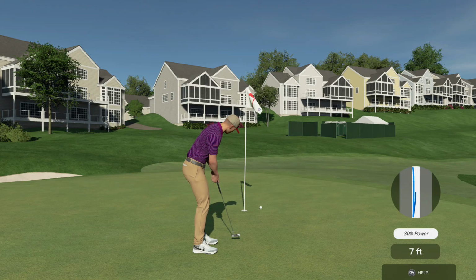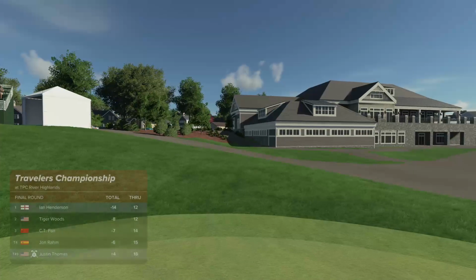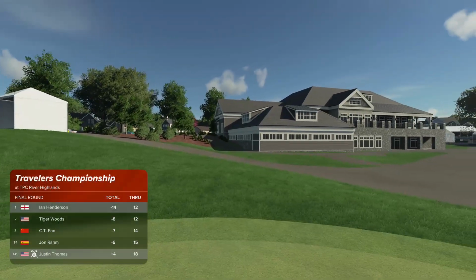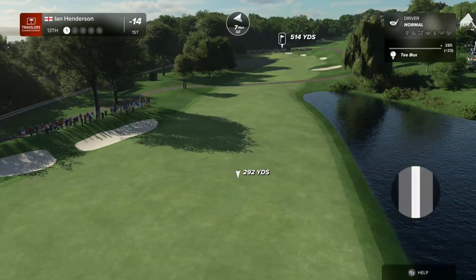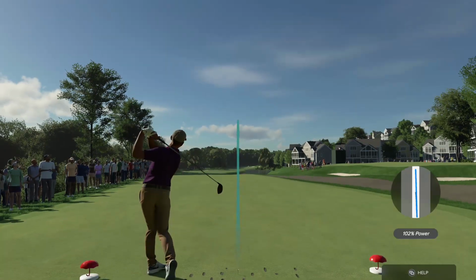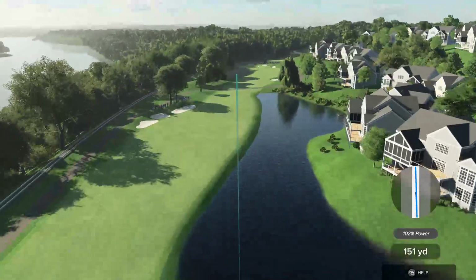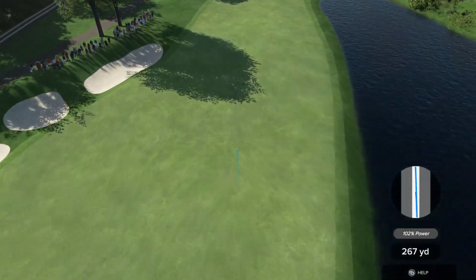That's frustrating. And that should secure the par on this one. So, still currently in the lead after that hole, but Tiger Woods is lurking in second place. It's time to take a look at this 13th hole. That's a nice looking tee shot, that one.